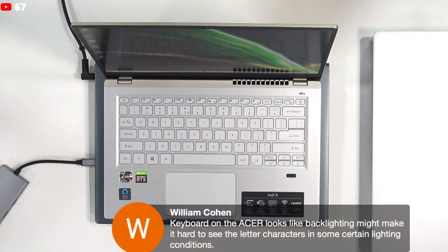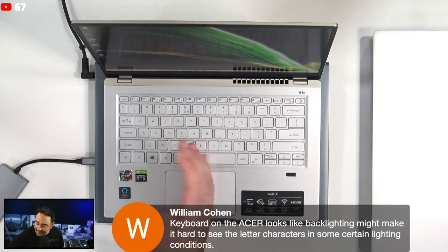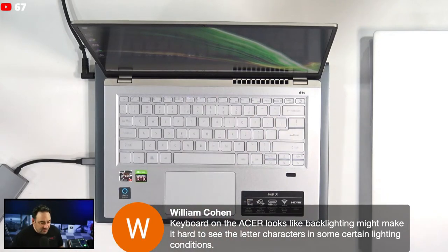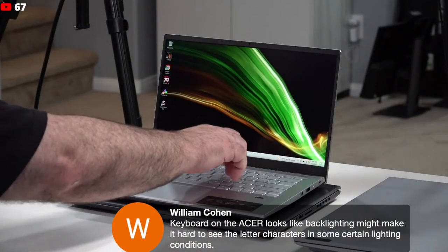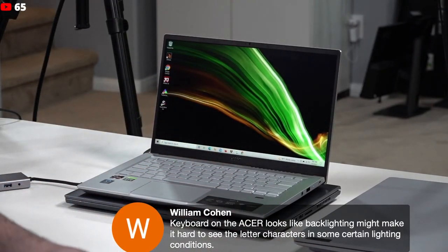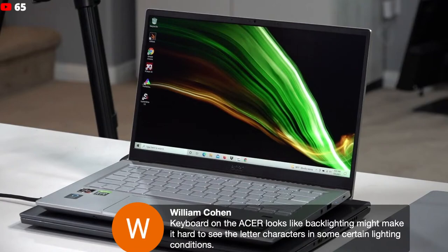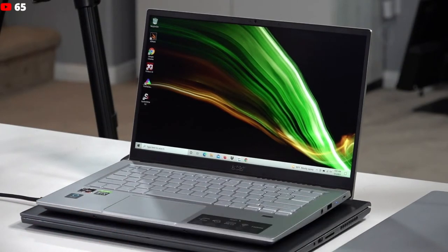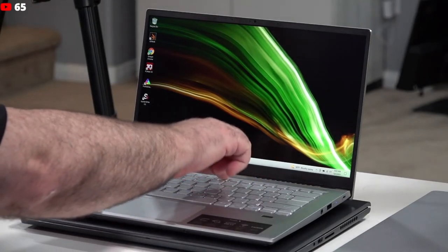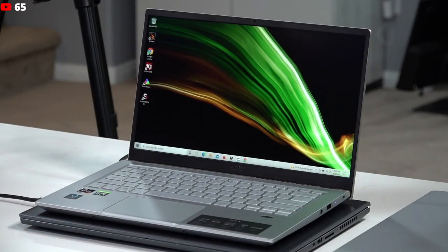The keyboard on the Acer, the backlighting might be hard to see. Yes, that is one of the issues I did have with it. It's hard to see here, but let me put on the backlight. So right now it's on. You can sort of see it there. In fact, let me zoom in. It's kind of hard to see.